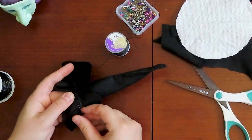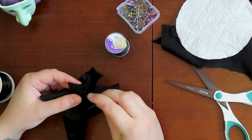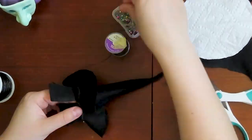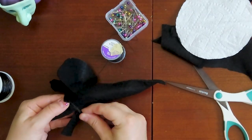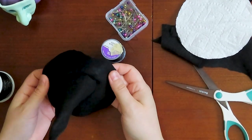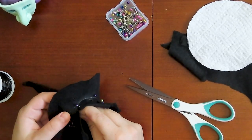Now I am pinning the tabs together. This hat is pretty well put together in my opinion, but when I cut out the tabs on each piece, I wasn't paying attention to how many tabs I cut, so they didn't line up exactly, but I made it work. That was a really long-winded way to say I made it work, that I did it wrong, but I made it work.